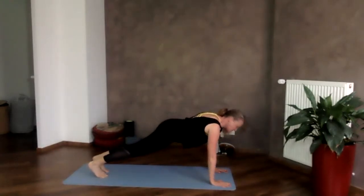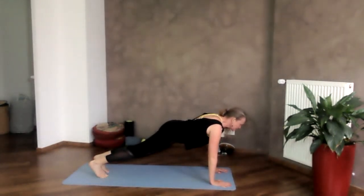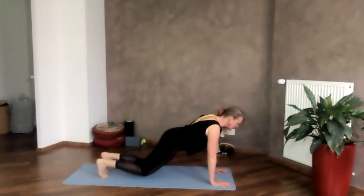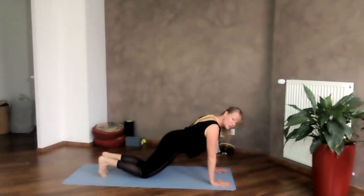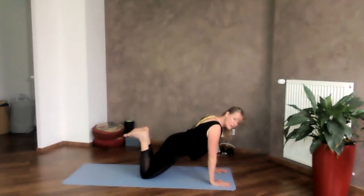In the plank position, feel that your hips are lifted, keeping the curved back. Knees are soft. Lift your chest forward and feel like you're pulling your hands towards your feet. Lower your knees down. Here's where we do the push-up. You can either have the feet down or up. I prefer the feet up because I'm off my kneecaps.